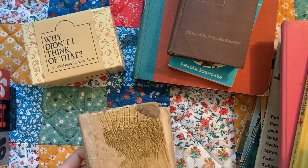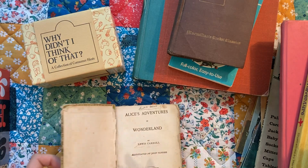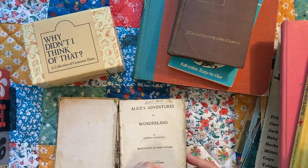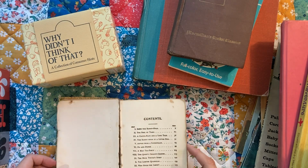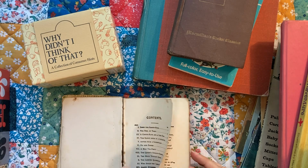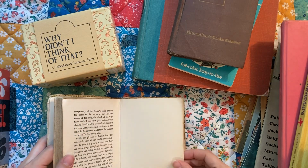This, even though it's got this faux alligator hide, I don't know who bound it that way, because that's not how it originally came, I don't think, because it is indeed Alice's Adventures in Wonderland, the new edition. This probably could have gone in my antique book page pack, and it may go into future ones if I run out. I don't think it has a copyright, guys.